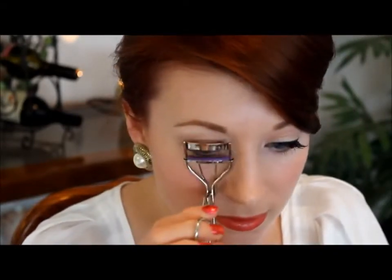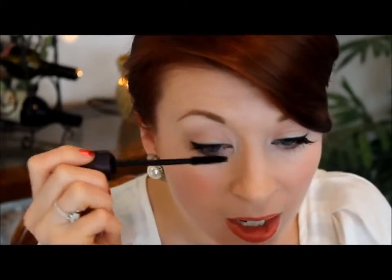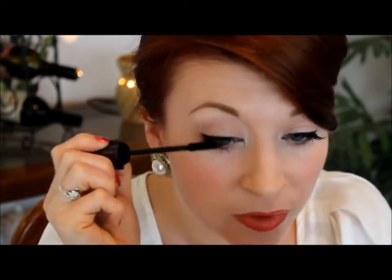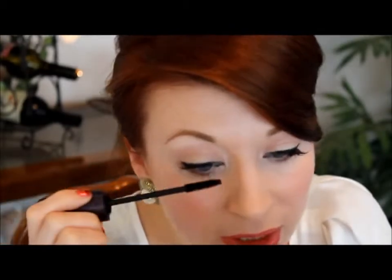Now curl your eyelashes next. After you've got a good curl going on with your lashes, apply mascara. I'm using my Tarte 4-in-1 mascara, which I'm obsessed with and I really like. And you're just gonna apply mascara to the top lash line only and just wiggle the brush back and forth and really create a lot of volume, especially to the outer lashes. But be careful that you don't go too fast, because if you do, you're gonna get the mascara up onto the lid, and that's not what you wanna do, because then you have to go back in and fix it.